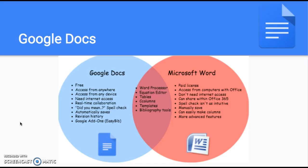Again, it automatically saves whatever you're typing in Google Docs, and you can also access revision history through Google to see any previous saved versions of the file. If something does happen to get deleted, you can go back to your revision history and easily access anything that you have created previously. One of the add-ons that I really like within Google Docs as well is EasyBib. It allows you to cite your sources easily, and this is a very helpful tool for students, especially after they have learned the process of documenting and citing. It does create an easy and very quick way to cite your sources.